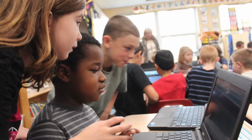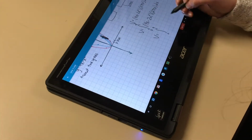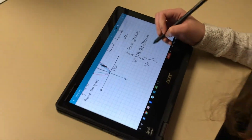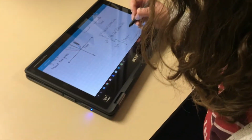And they have all the information they're pulling from the Chromebooks. They have different ways to collaborate and use tools together. It's been really amazing. 5 out of the 6 classes I have every day use the Chromebook, so pretty much a majority of them. We write with the stylus. I use Squid, and I take PDFs from her and I write on them. I do my homework with Squid.